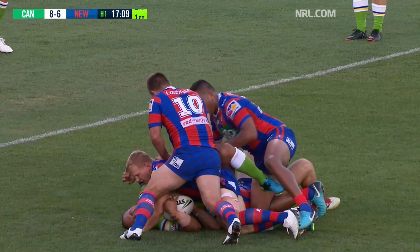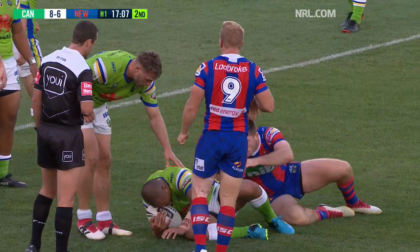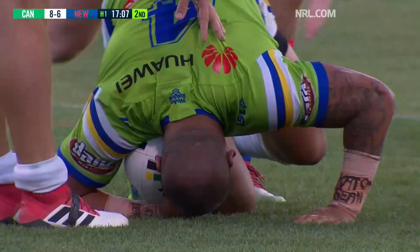Who was that? Slade Griffin. He didn't miss him. He's in trouble. Something to his knee here, I think. Contact all okay, Matty? Yes, mate. Just a strong tackle, bent back over.